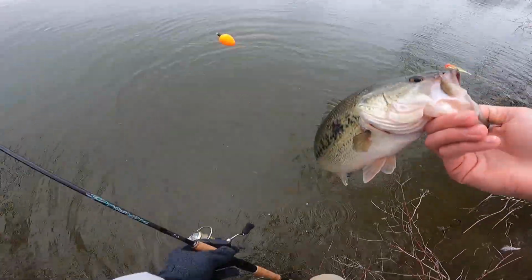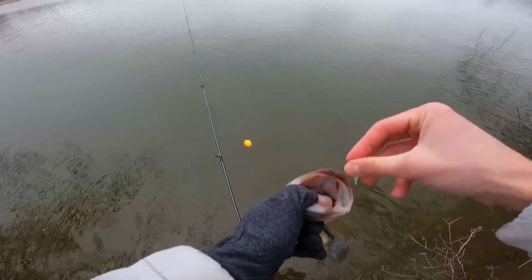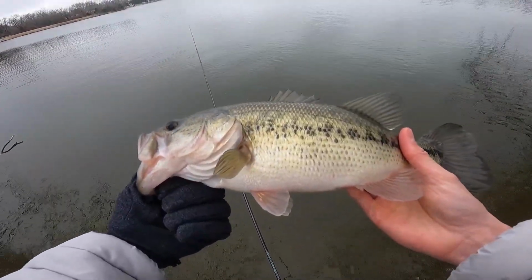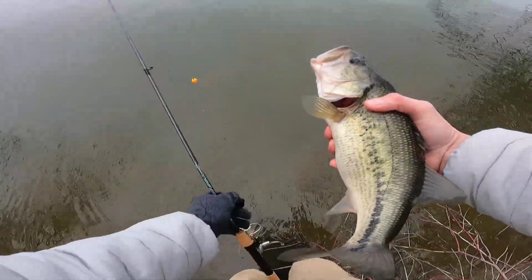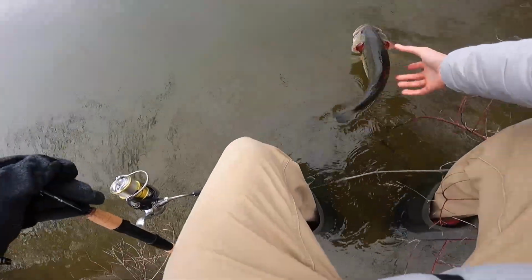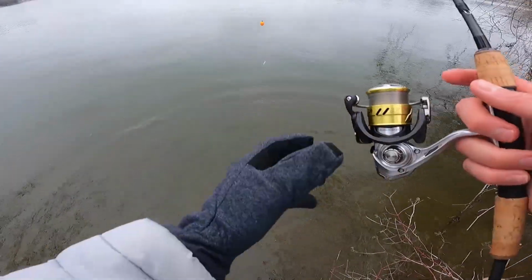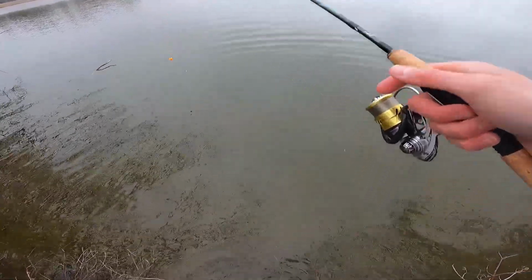Oh, look at that. Are you kidding me? These fish are inactive and they want something really small hung right in their face. Golly. I was not expecting two really solid, probably 16-inch bass. Nice and chunky. Turn this one loose. This is in a different location than the other one, so I don't think it's the same fish. That's hilarious though. I'm out here thinking maybe I'll catch some panfish today. Nope, we're just catching bass.